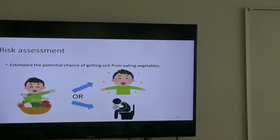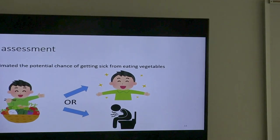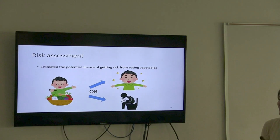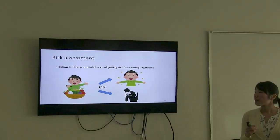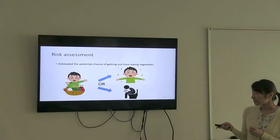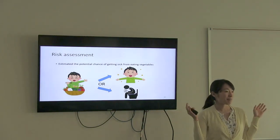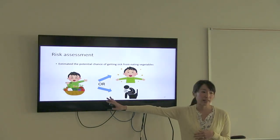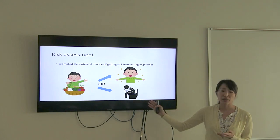After I got this data, I conducted a risk assessment to connect the data with a real-life scenario, which means that I wanted to estimate the potential chance of getting sick by eating these vegetables. If I consume vegetables, I could get the nutrients from them. Or if viruses still remain on the vegetable surface, I could get sick.